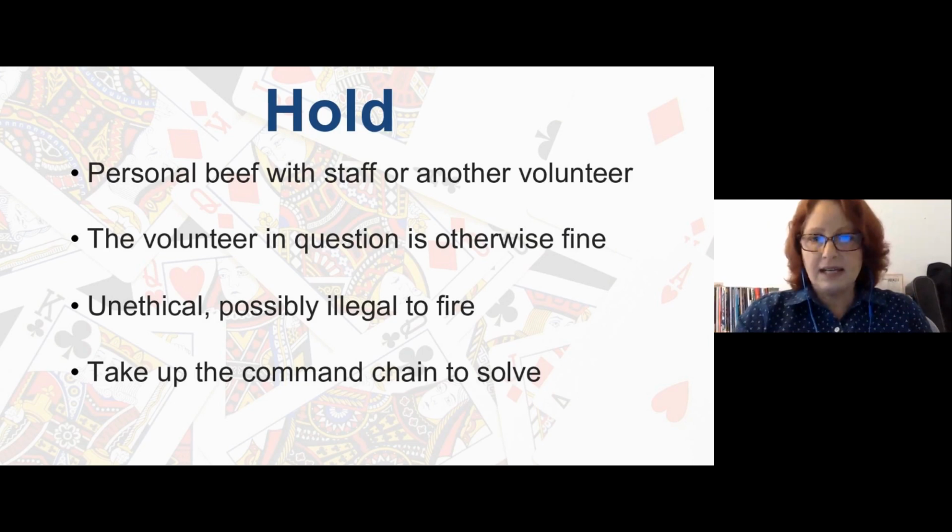And something that has happened often in my career, and probably a lot of you have been through, where it really boils down to a personality conflict or personal drama or a beef with staff or other volunteers. And technically, no one's crossed a line or done anything wrong. They just don't like each other.